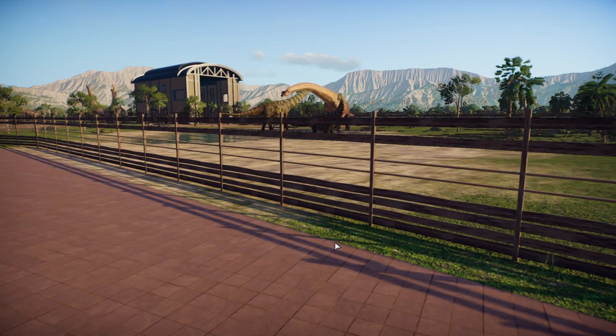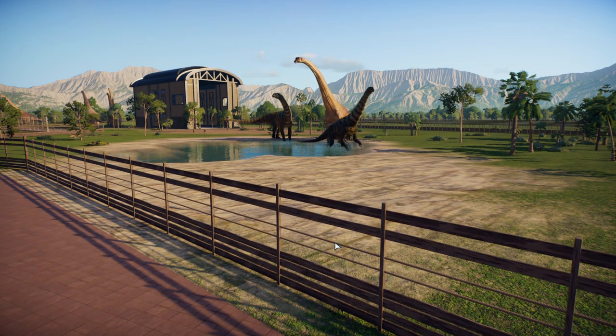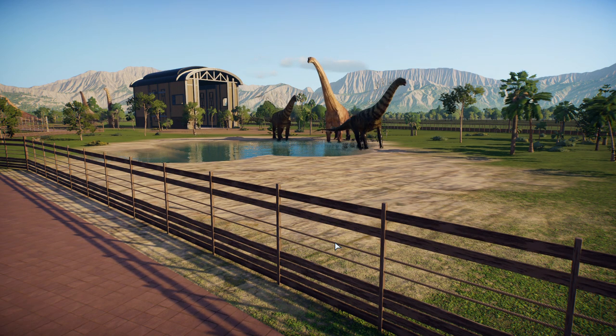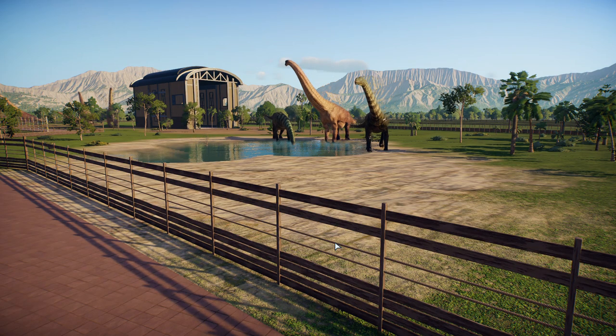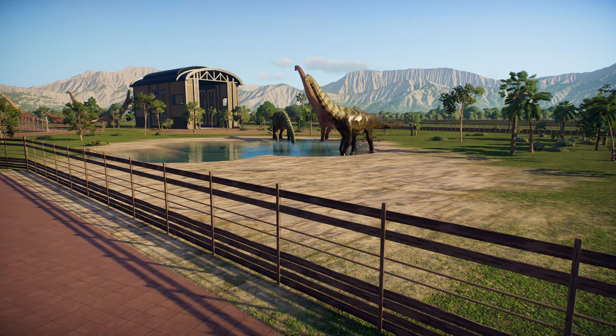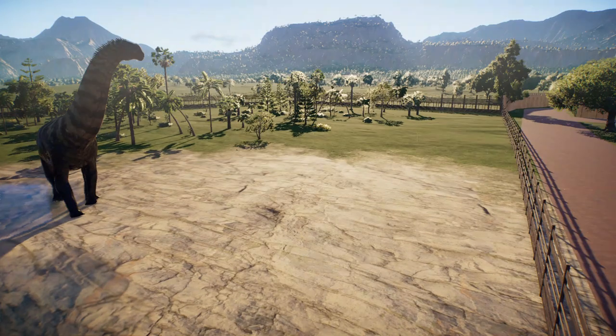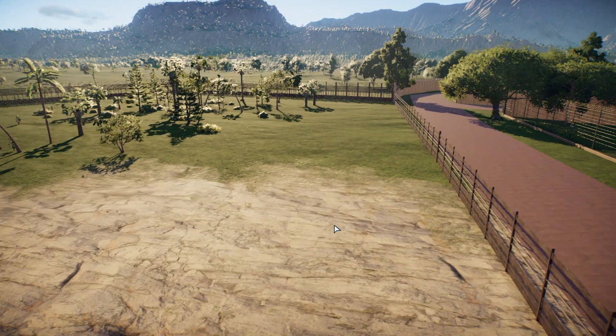Yes, these lovely camarasaurs. Honestly, I like the size difference between each individual species. I like how there are both feathered and non-feathered dryos. Oh yeah, this is a true lush area.